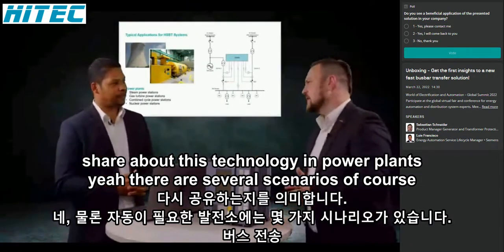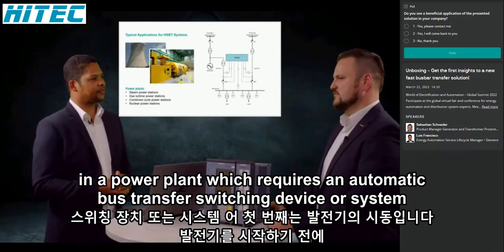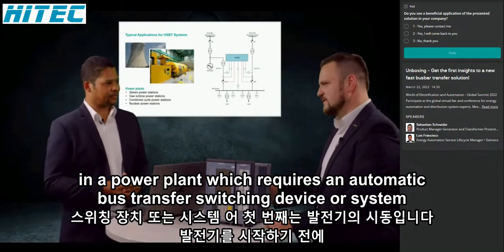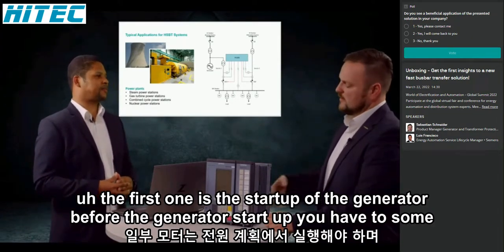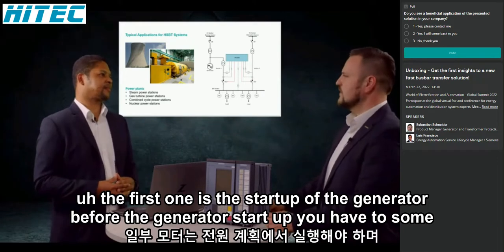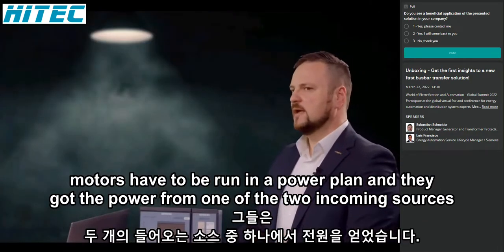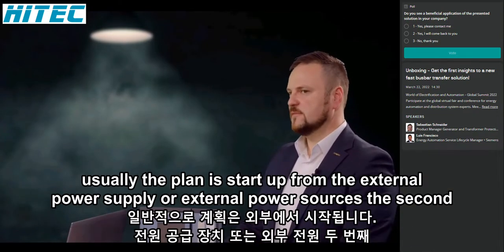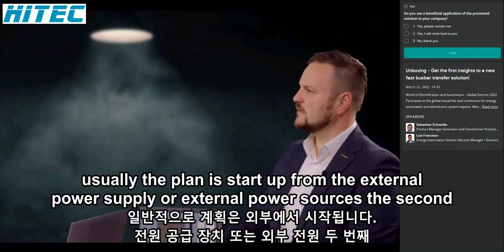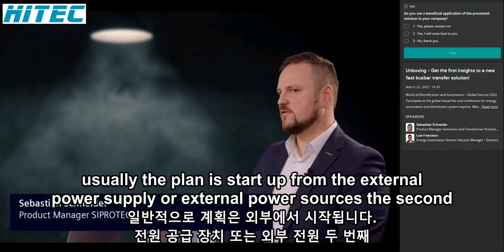Yeah, there are several scenarios in a power plant which require an automated bus transfer switching device or system. The first one is the startup of the generator. Before the generator is started up, some motors have to be run in a power plant, and they get the power from one of the two incomer sources. Usually, the plant is started up from the external power supply.